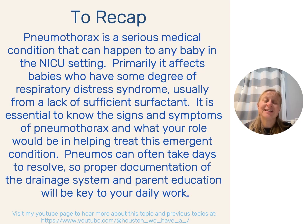So it's optimal and essential for you to know signs and symptoms of a pneumothorax and what your role is in helping to treat this emergent condition. They can take days to resolve. This is not one of those things that usually happens quickly. So proper documentation of the drainage system and educating our parents will be key to your daily work.